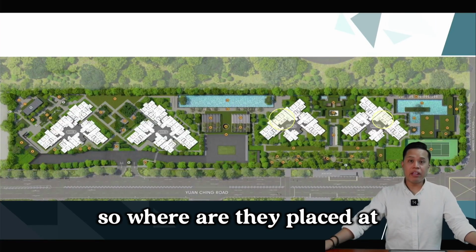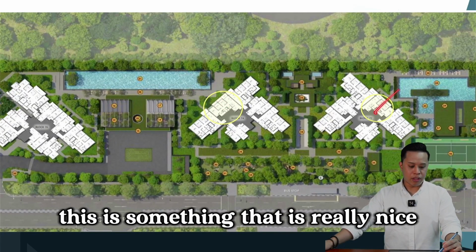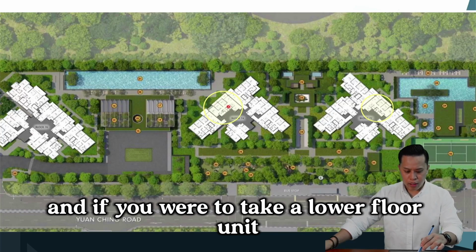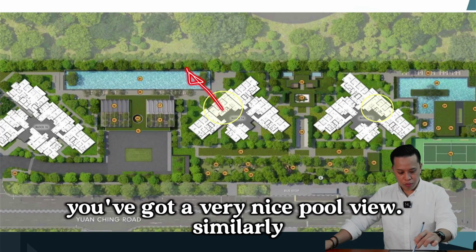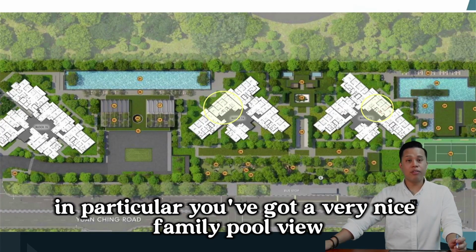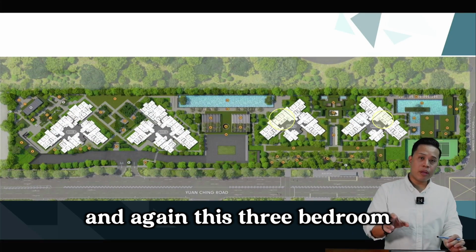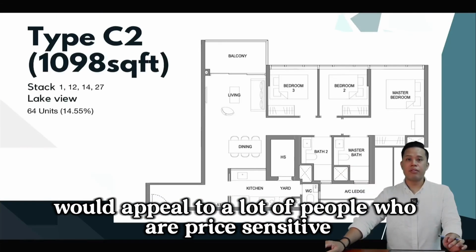So where are they placed? Again, this is an unblocked view, which is really nice. If you were to take a lower floor unit for this unit in particular, you've got a very nice pool view. Similarly, if you were to take a low floor unit for this unit in particular, you've got a very nice family pool view. And again, this 3-bedroom unit type would appeal to a lot of people who are price sensitive.